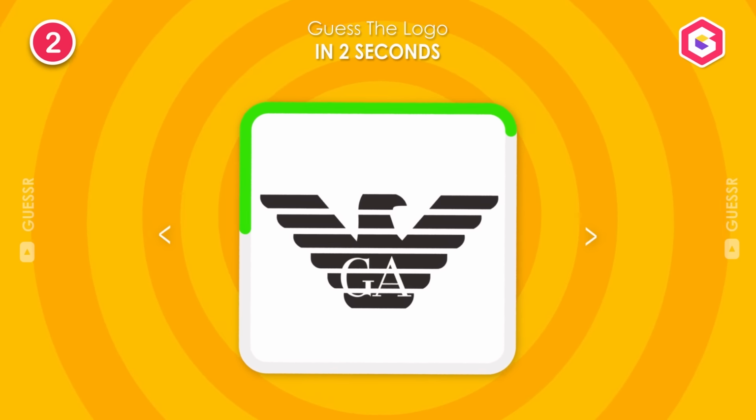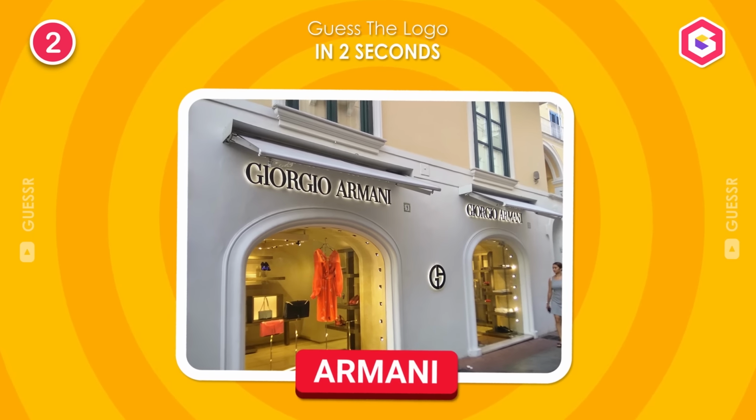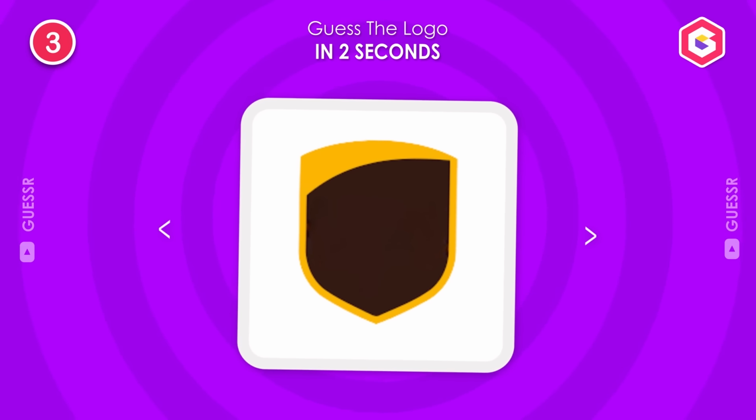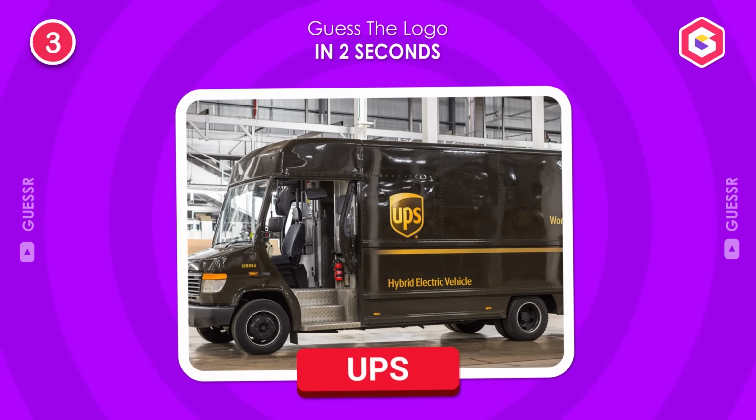Guess this logo. Armani. Do you know which logo this is? UPS.